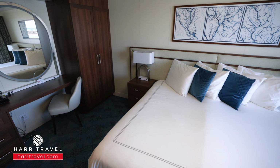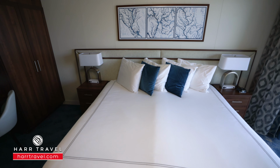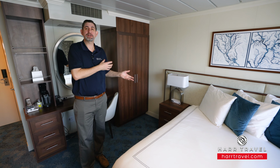Now, you'll see that you have a full king-size bed. That's something I really appreciate. Premium linens, pillows, and mattresses. You've got plenty of space underneath, and keep in mind they can also have this separated into 2 twins, maybe if you're traveling with friends or other family members as well.